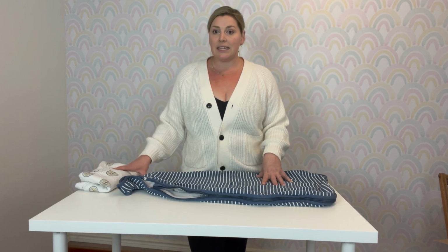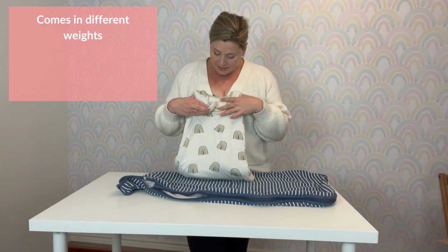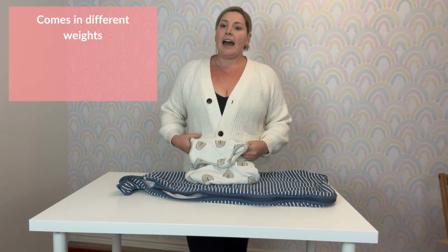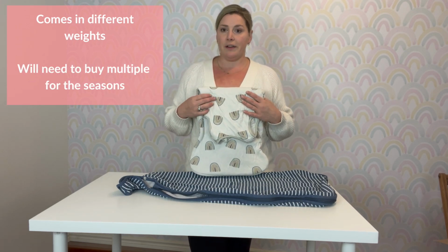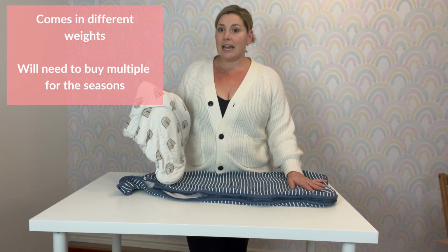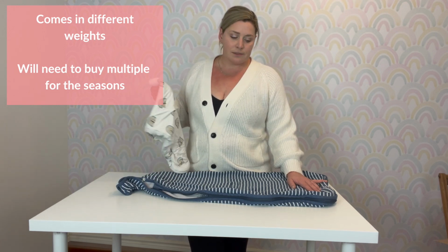Whereas other sleep sacks, such as our Kite sleep sack, they come in different togs, which is the weighting of the sleep sack. This one here is a 1.0 tog, and it's got some padding to it. It is fairly warm, right? But you're going to need one for at least summer and winter, and then your varying clothes underneath. So when we're looking at the cost, this one might be a higher price. However, with your Kite sleep sack, you're going to need to buy multiple sleep sacks, depending on the weather, your location, and the heating in your house.